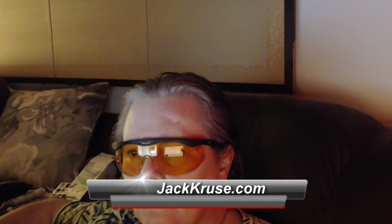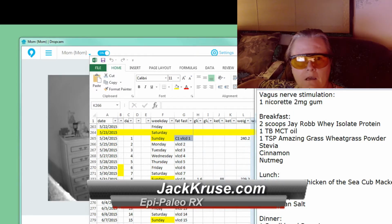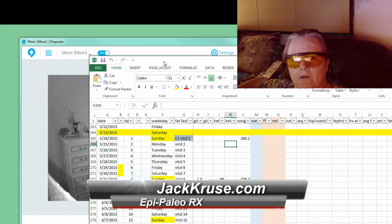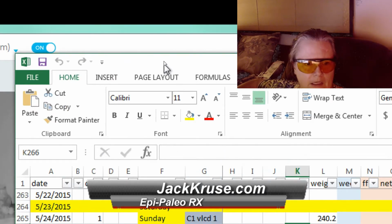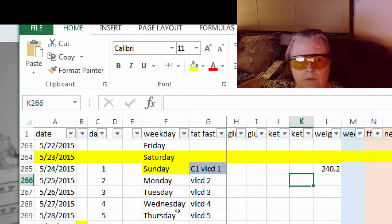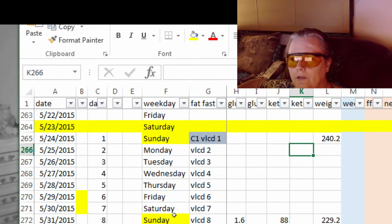and switch here. Let's go into the spreadsheet. Yeah, this week after our load we got up to 240.2, and now we're down to 229.2. That's not showing on the screen, is it? Let's see. There we go. My ketones were 1.6, and that was yesterday's. My blood glucose is 88, and I got 229.2.